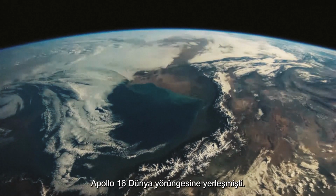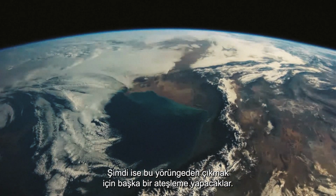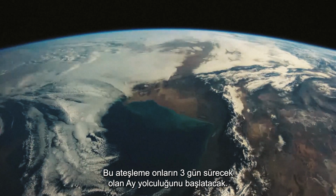Apollo 16 had settled into Earth orbit, but now they will have to make a burn to escape the Earth orbit. This burn will start their 3-day journey to the moon.